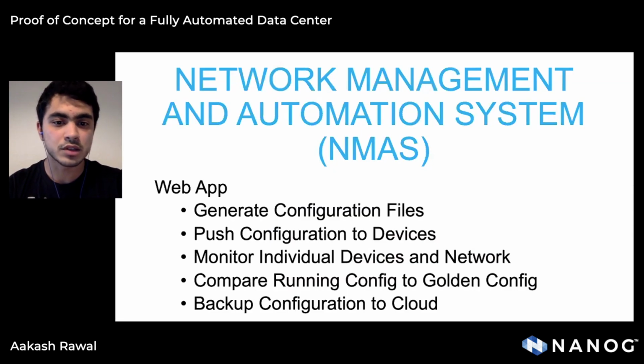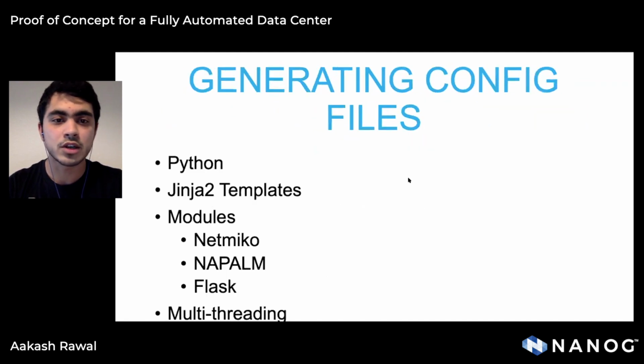And so this is just a recap of what I said. And the technologies that we are using is basically we are creating Python scripts for all of our automation, and we're using Jinja templates to create configuration files that will be pushed onto the devices. And for communicating with the network devices, we're using Python modules like Netmiko and NAPALM. And for the front end, we're using Flask. We're also using multi-threading for effective and faster deployment of the configurations.